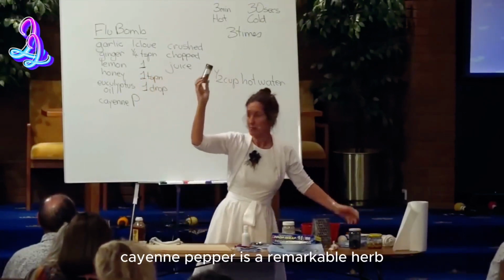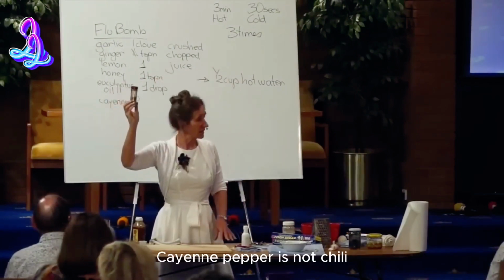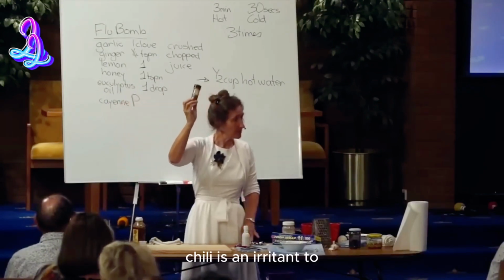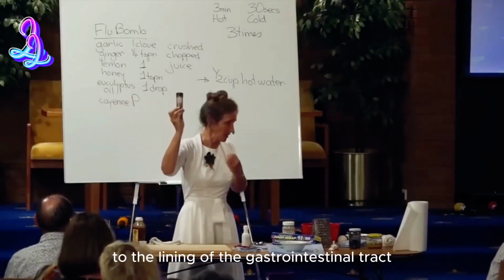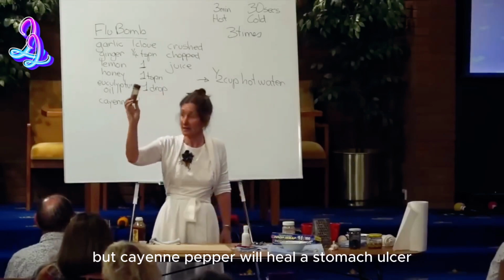Cayenne pepper is a remarkable herb. Cayenne pepper is not chili. Chili comes from the chili family, and cayenne pepper comes from the capsicum family. Chili is an irritant to the lining of the gastrointestinal tract. Black pepper is an irritant to the lining of the gastrointestinal tract. But cayenne pepper will heal a stomach ulcer.